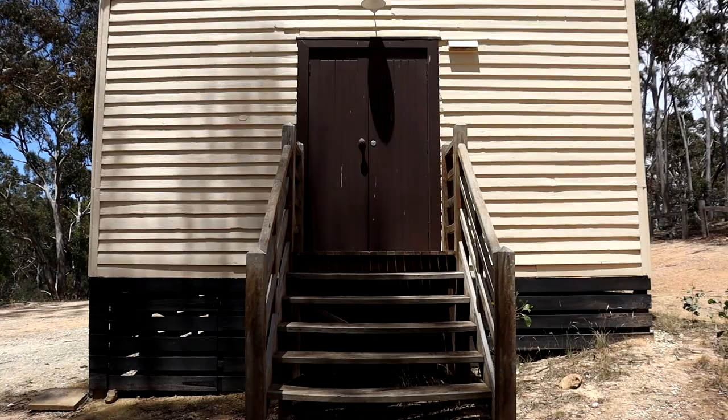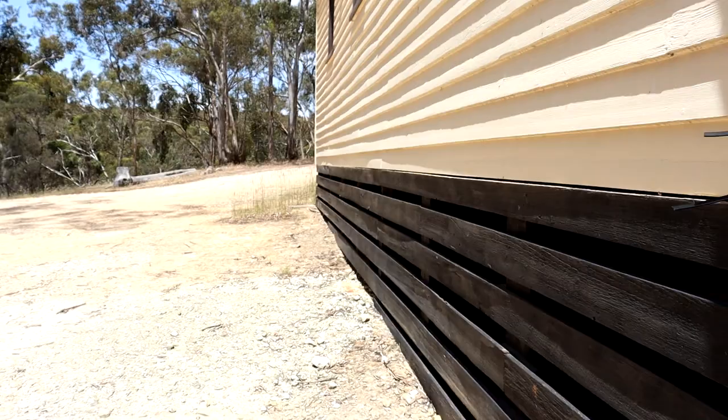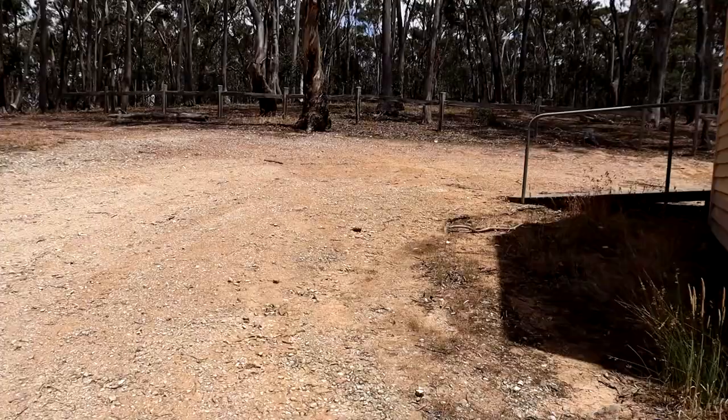Front door. Pretty cool doorknob, actually. Always check the doorknob, see if it's open. Nope. Yeah, used to be a light there, it looks. There's the window. Pretty cool. There's underneath the church. As we come around the side. Yeah, pretty cool. Pretty standard country church, but it's decent size, bigger than the one in town. But yeah, this is cool.